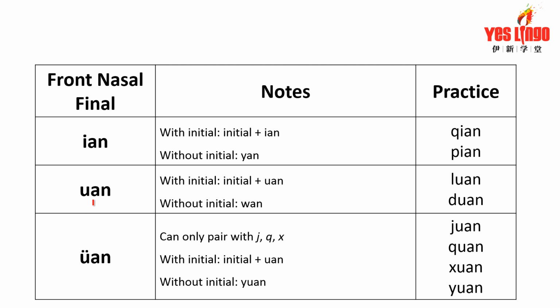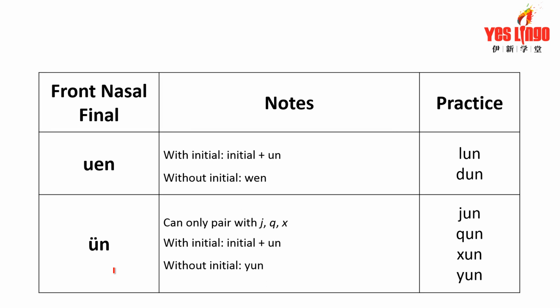Yin, wan, yuan. I know, it's kind of subtle. The differences are very, very slight. But the more you listen and the more you practice, the better you'll get at this, I promise. We're ready to move on to the next one.